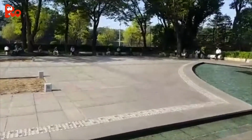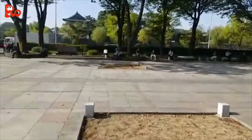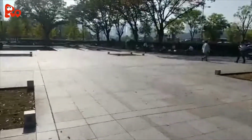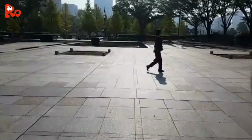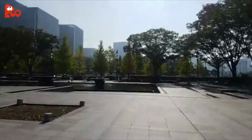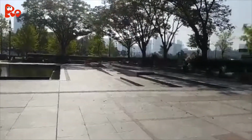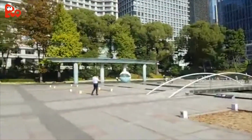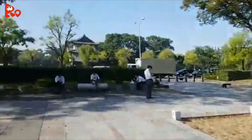And again, you can see some more people having their break and lunch outside. It's very nice to be able to come here just to chill. So we're gonna head out of here and walk around a little bit, and I will take you later to the Imperial Castle. The fountain stopped. Glad we came at the right time.